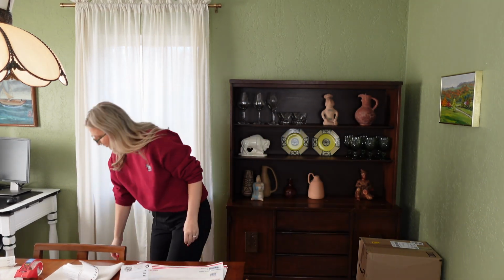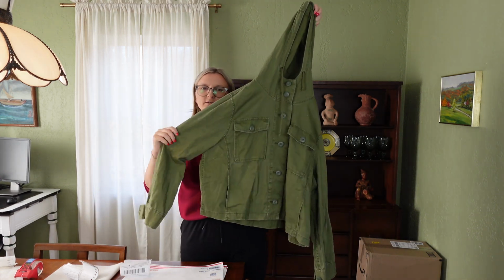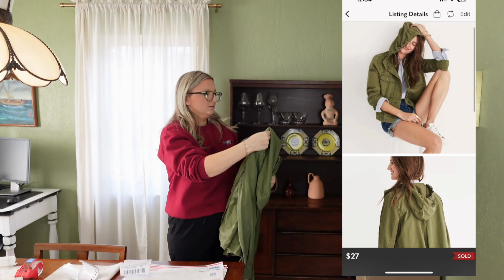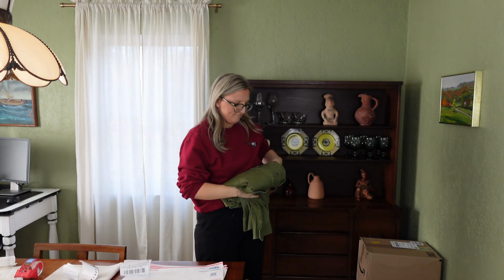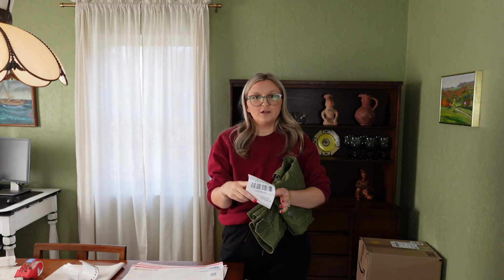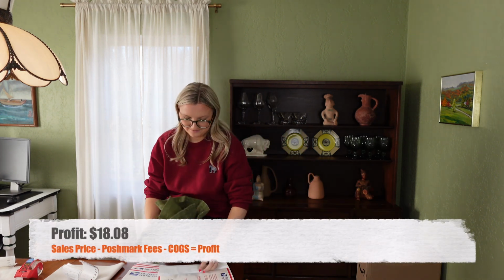Okay, next I have a Madewell jacket. So it's just this like green kind of utility cargo jacket. This sold for the 40% off, so $27, and my earnings were $19.58. Again, I got this in the bins. I'm sure you're sick of hearing that now.